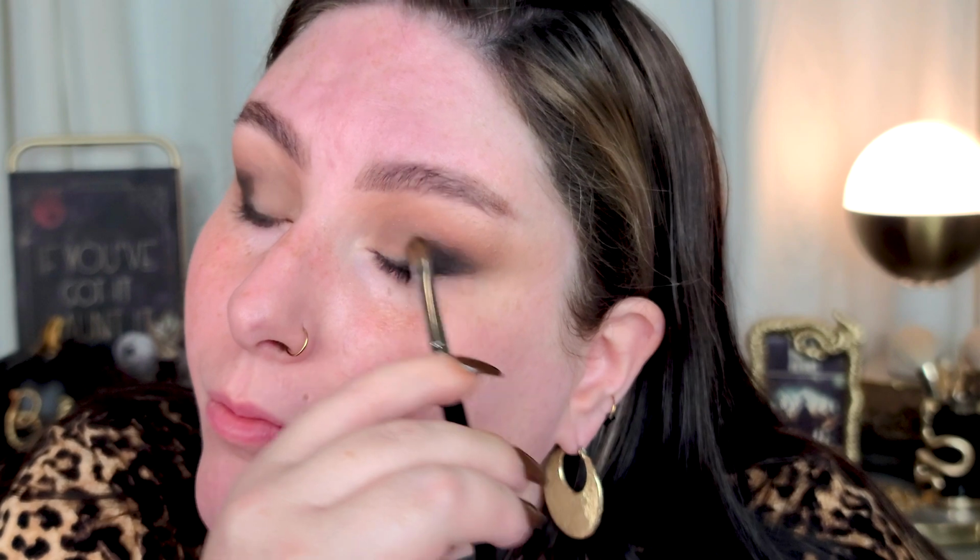Alright, and we'll get back in with that mid-tone brown if you just need to soften the gradient a little bit. You can take your pointed crease as well. Just really kind of work that in. Take a little bit more of that darkest brown. Just really blend in that black, which I mean that's an easy black to blend.